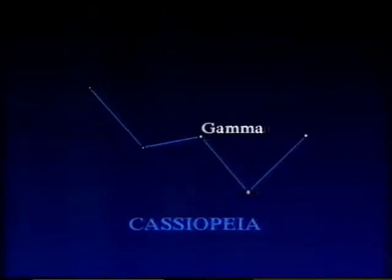Also look at the star we call Alpha Cassiopeia or Shedir, and that may be very slightly variable, not very much, but if you use binoculars, you will see it's quite definitely orange, unlike the other stars of the W, which are white.